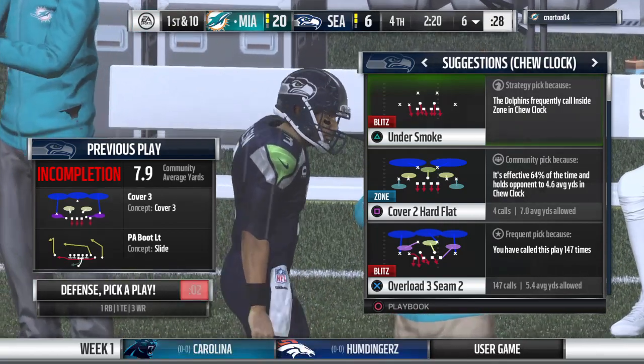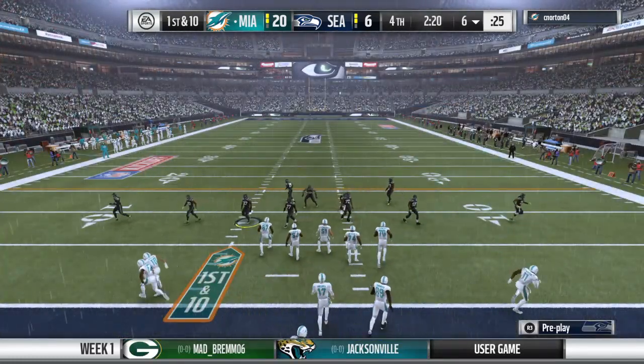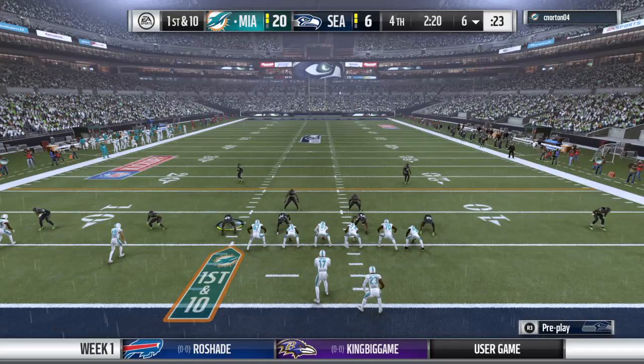No doubt about it. You want to clean up everything. Let's just be honest about it. They want everything to be perfect at all times. They don't want to give up anything that's going to hurt their team.